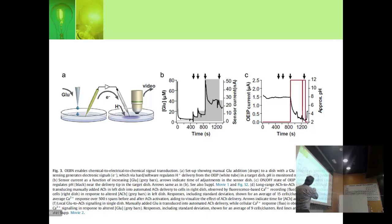They add glutamate, and it gets sensed over here and produces a current, and that current causes the ion pump to release protons, and they just put a pH indicator here. From the pH indicator, they watch the pH go down. They push glutamate into this dish, and the pH goes down in that dish. So it looks like we've created an artificial neuron, right?